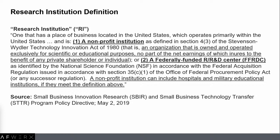Thank you very much. This is the definition of research institution. I'm certainly not going to read it all to you, but the point is I want to draw attention to the source there at the bottom. You can look up the policy directive and look up this definition directly. But basically, as I mentioned, the partnership opportunities here are not just for universities, although they are certainly included. It also includes a large variety of other opportunities as well, to even include entrepreneurship centers, nonprofits, and other types of organizations like that. So we'll move on to the next slide.